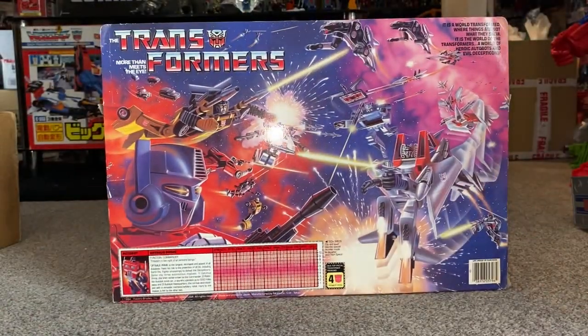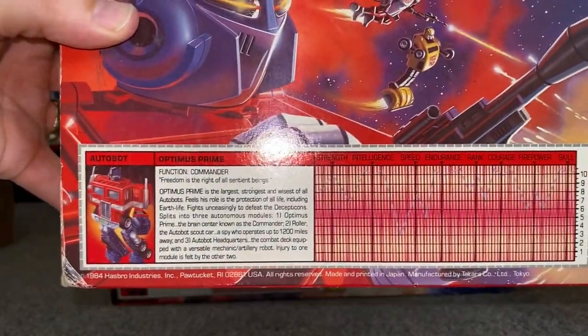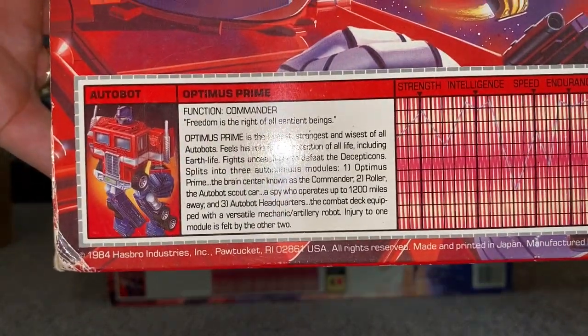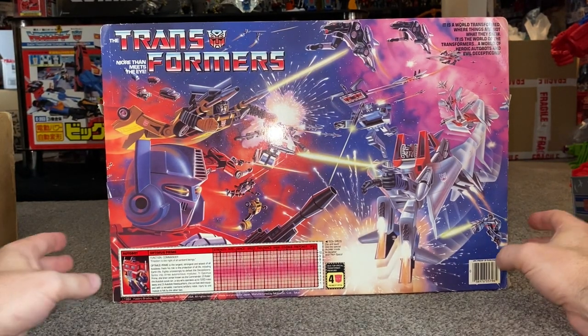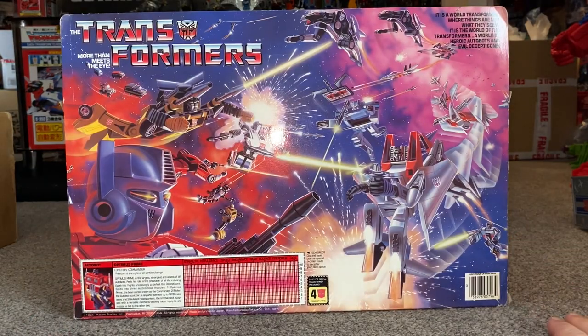I will just quickly show you the error box because I didn't show you the back of that, but that also was Hasbro as well, but it wasn't in a highlighted box. Right, back to this one then. So I'm not going to do the transformation process because I've already done it. I'm just going to show you some of the differences between the ones that we've seen.